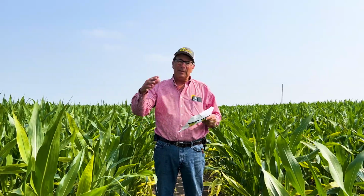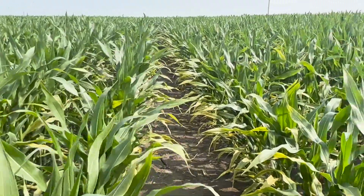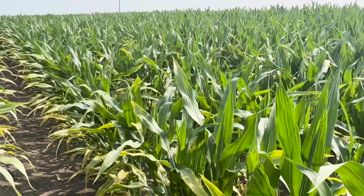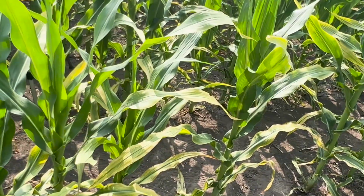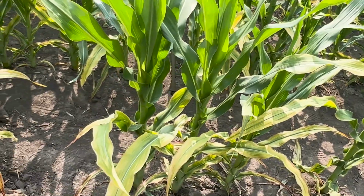So I have 3 scenarios that I want to show you today. This particular plot right here, we've applied no phosphorus or potassium for about the last 15 years. And obviously you can see here, we're seeing a lot of yellow leaves, and it's yellow from the outside in, which is potassium. If it's yellow down the middle, that's nitrogen.